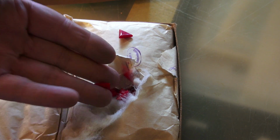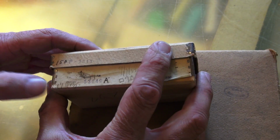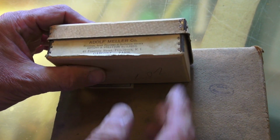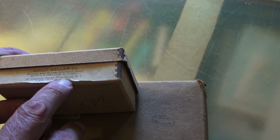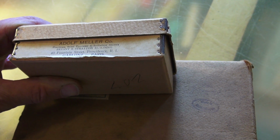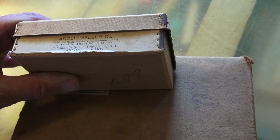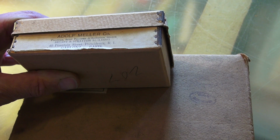And these American merchants would come there, buy these stones and bring them back, and sometimes order specific sizes and shapes for their customers back in the United States. Adolf Meller, Gablons, and Paris. But you see, Adolf Meller is the company that's the importer in the United States. But the origin of these stones is Gablons.